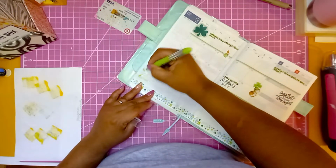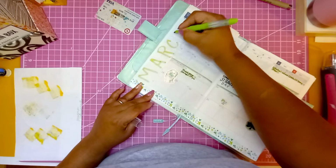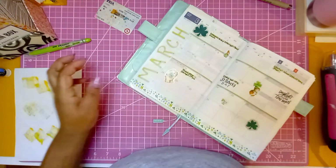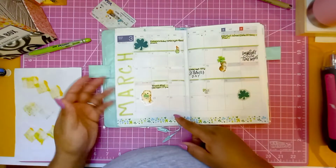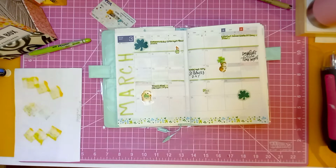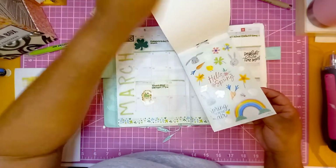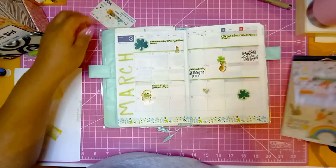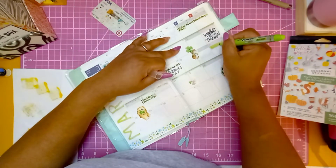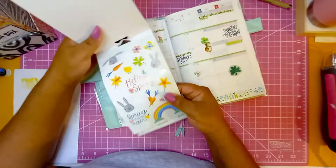So I am going to write out the month of March. Again, I'm using that mild khaki green marker. And I am going to go around the letters using a green glitter gel pen. With the Hobonichi paper, you just got to let stuff dry a little bit before you start going in on it. And so I'm just trying to make sure that that March is dry. So while that is happening, I pulled another little sticker book that has some spring themed stickers in it. And I'm just using that to continue decorating my pages.